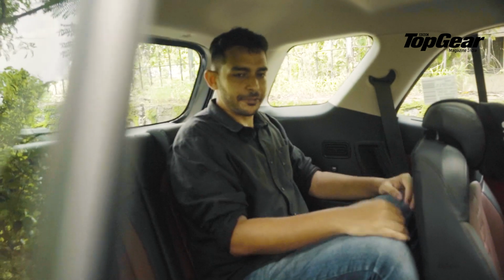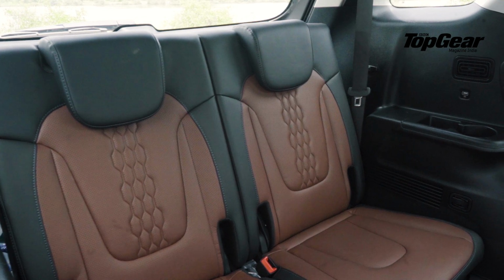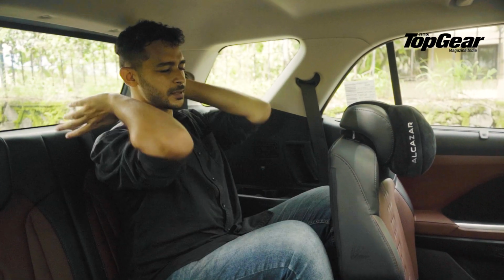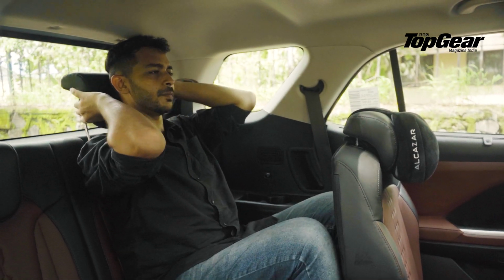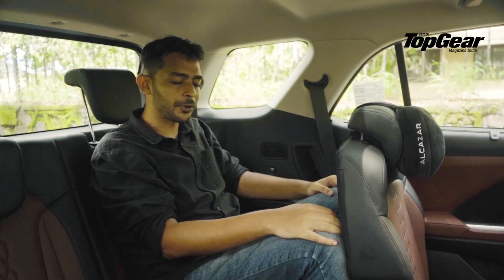Now that I have fit myself in the third row of the Alcazar, let me tell you, this is not the most comfortable place in this SUV. As you can see, the space on offer is quite limited. Yes, this backrest is adjustable, so I can make myself slightly more comfortable, but the knees are touching the back of the seat in front.